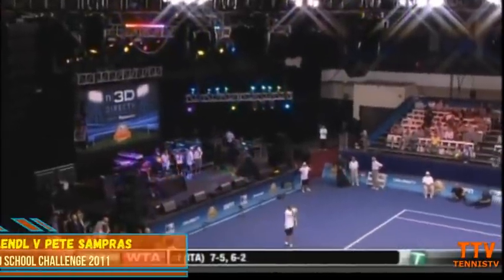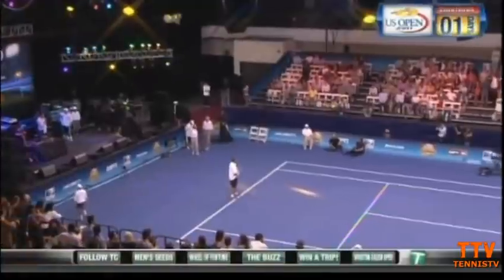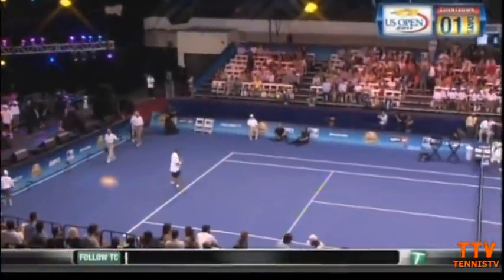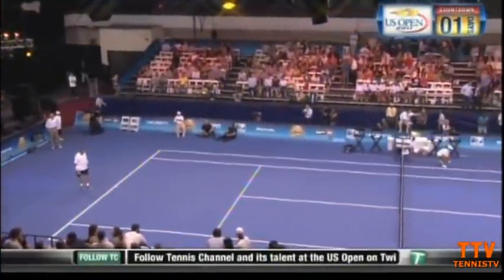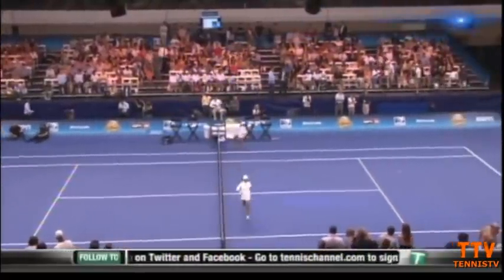22 Grand Slam singles titles between them. Pete Sampras and Ivan Lendl getting ready to do battle. You've got to be into this one, John. Well, they've been there, done that, obviously. They've seen it all. But I'll tell you right now, there's some butterflies, particularly in Pete's stomach, to see how he's going to be able to hold up with this wood.